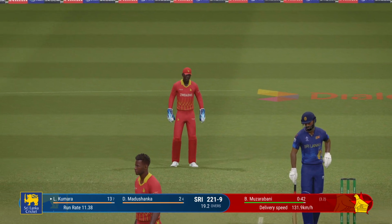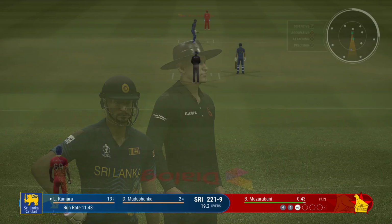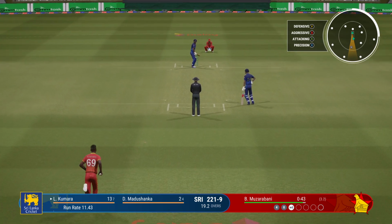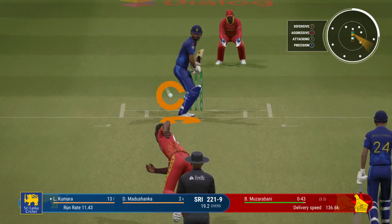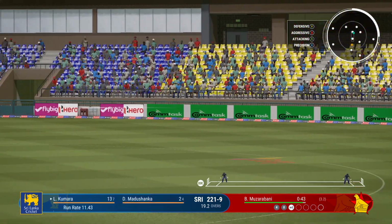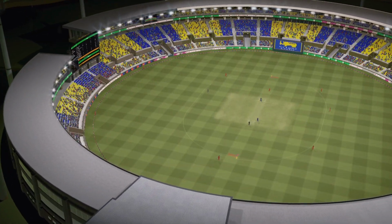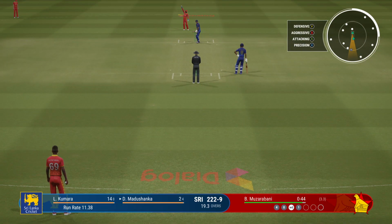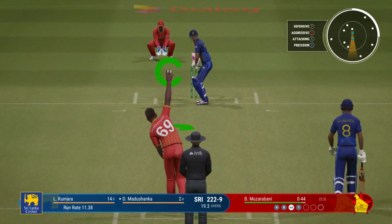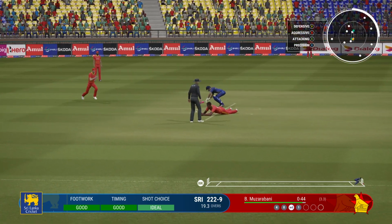Great shorter ball. Well played though, didn't flinch and was able to leave the ball comfortably. That's the end of the short stuff for this over. Finds the fielder with that shot. Needs a direct hit.